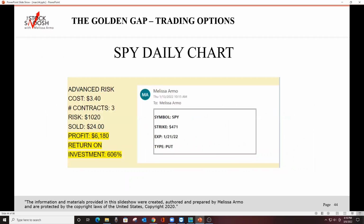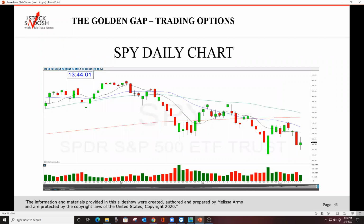Okay, we did some SPYs, 113 same day. We did the 471 SPYs, cost 340, 3 contracts is 1,020 risk, sold at 24. This is a huge trade. So again, I'm averaging a risk here of 1,000, 6,180, 606%. What happened? Same day I called it.